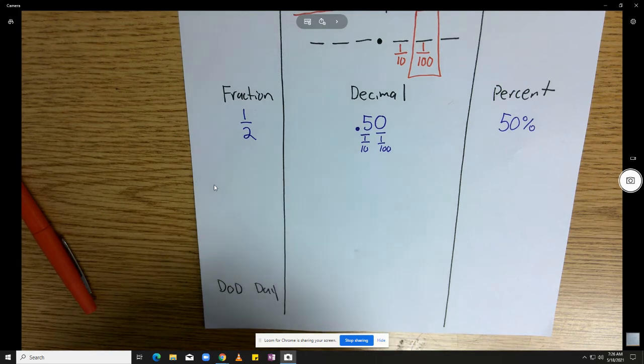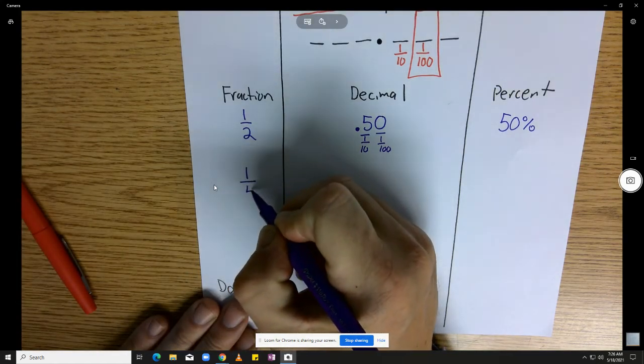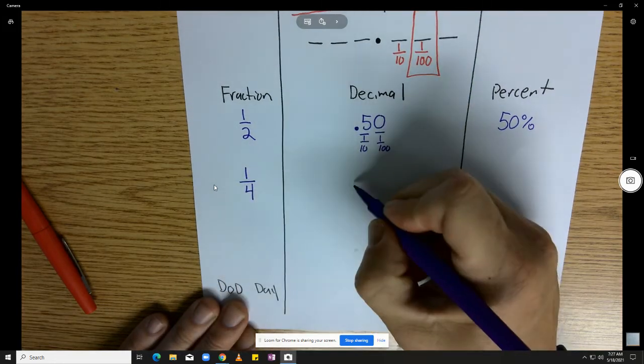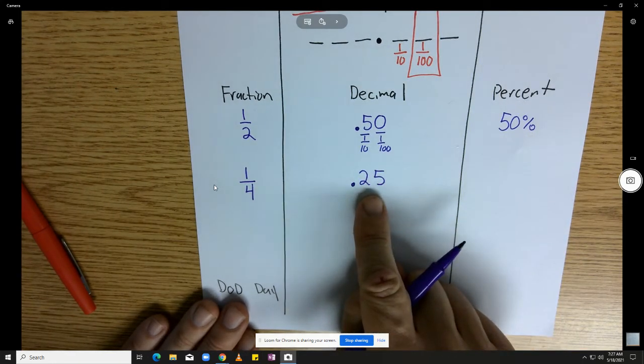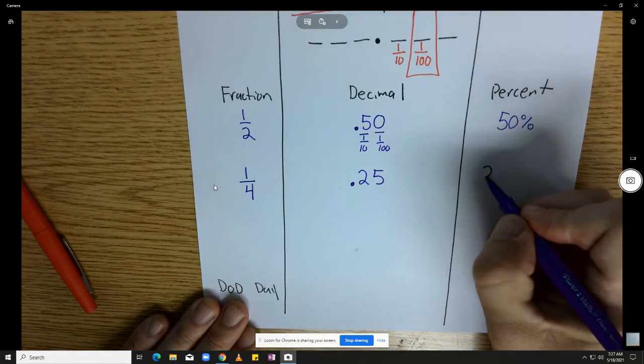Okay, let's try another one. Not too bad, right? Let's try our 1/4. 1/4 is also called 25 cents. So if we have 25, we already have hundredths, so then we have 25%.